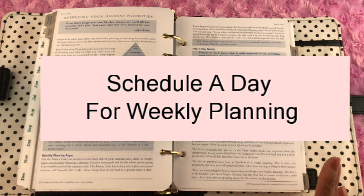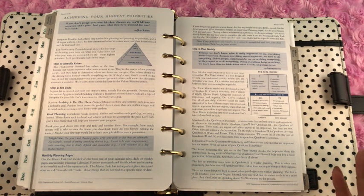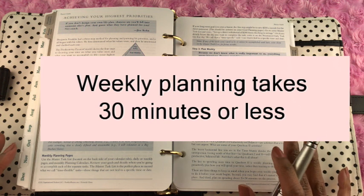And the Franklin Planner course said that the day that you choose for weekly planning is usually a weekend day, and it's a day that's quiet before the work week begins. And for me, that is on Sunday. So some other tips that I got from the course is that weekly planning will usually take no more than about 30 minutes to do.